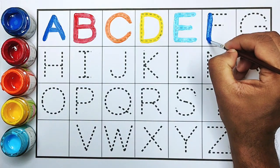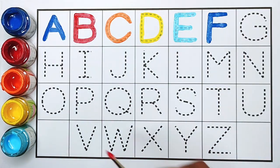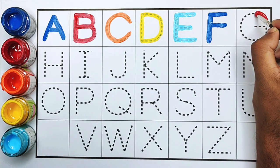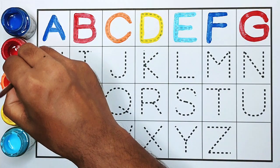F for fan. Red color. G for garden. Orange color.